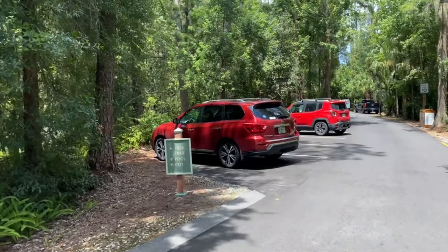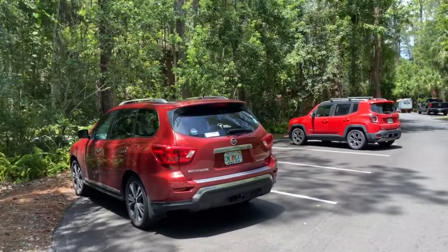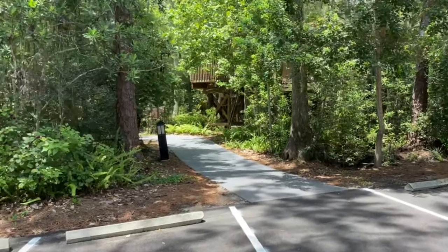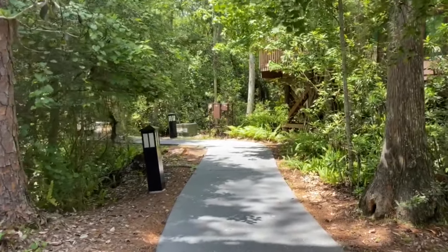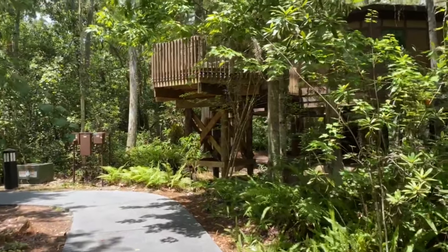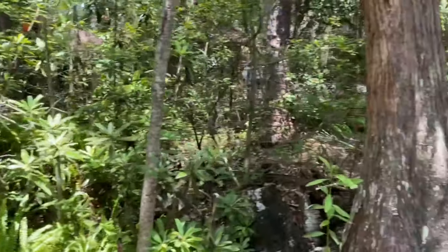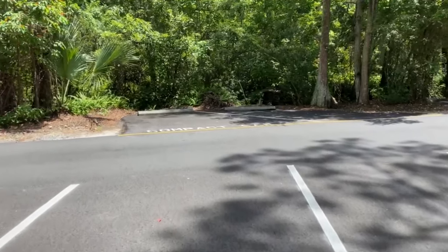Up here on the left is 7058, 7060. Those three are in the middle of the circle, the road circle at the south end here. So if you see here, still not a bad view because you are in a treehouse surrounded by trees. So even though you may not be able to see the water, it is still a wonderful view of being in a treehouse.